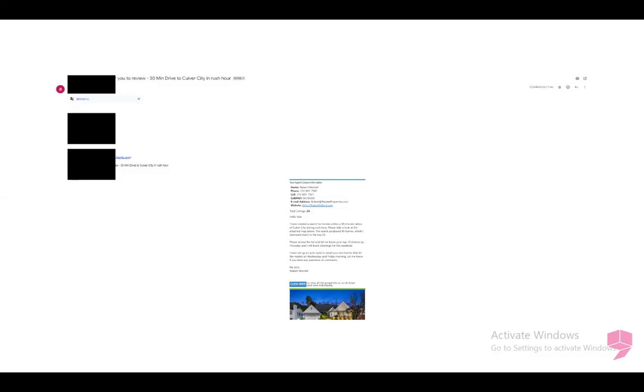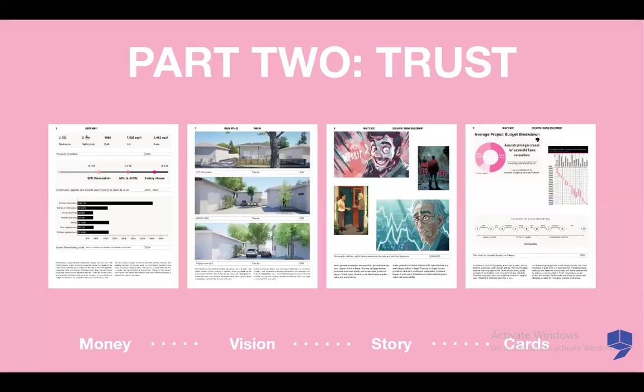So let's go on to the second part, and we call this part trust. The first part, we build a bridge between you and clients, and you have really good communication. The second one is we want to consolidate the communication. We want to build a deeper trust. So in this part, we use very solid data, very beautiful renderings, and comic-like images. All of this is just trying to make you communicate in a very easy way.